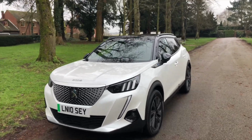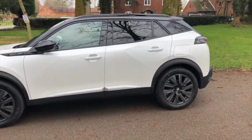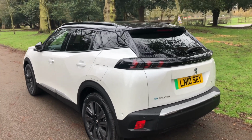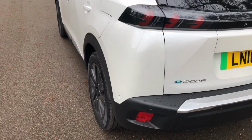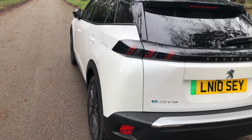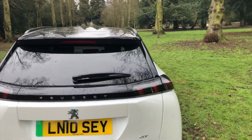At first glance, really it doesn't look any different to your regular Peugeot e2008, so it's a little bit bigger than the 208, a bit more of an SUV sort of style. But I suppose the two big key differences, obviously you can tell it's electric, it's got an E in front of it like everything else, but also the fact that you've got the green on the number plate, which is the new standard for electric vehicles, so they can be identified in cities. So those are probably the first key differences that we've got. But as I say, take a look around and we'll see what we've got as well.